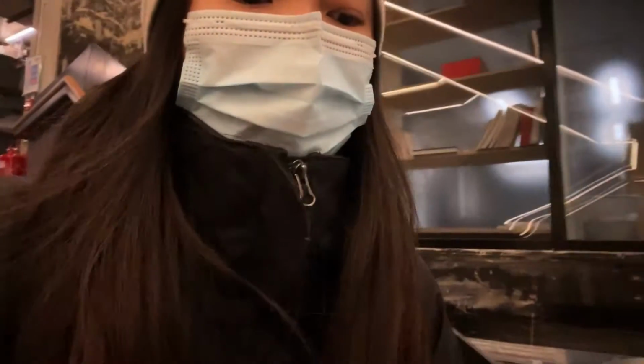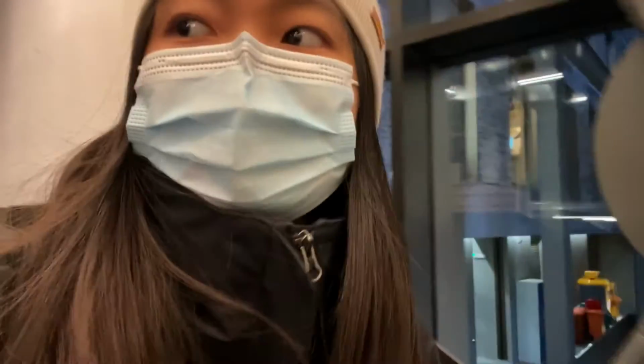Right now, I am leaving the Bartlett and I am going to have dinner with my sister. But today's been a pretty slow day, I suppose, since I've just been drawing all day. I kind of slacked off towards the end of the day because I was just very tired. But yeah, I think it's raining a bit. I don't know how bad the rain is, but we'll see. Now, time to walk to the restaurant.